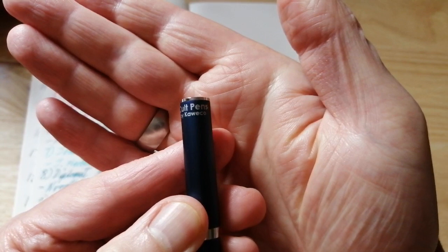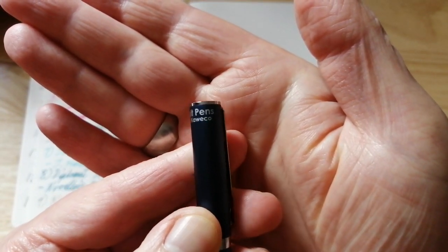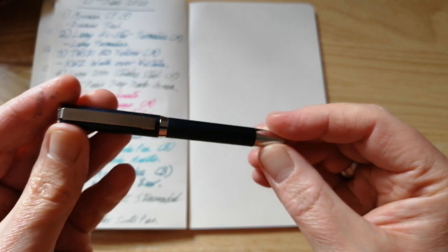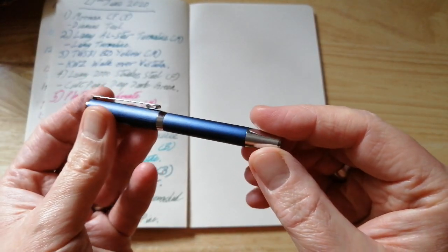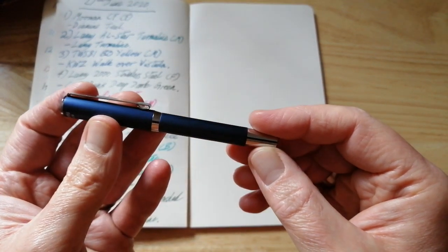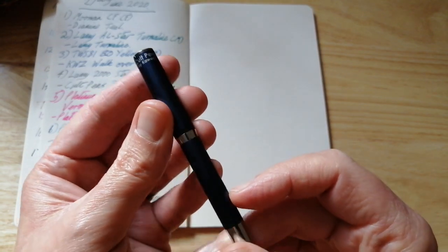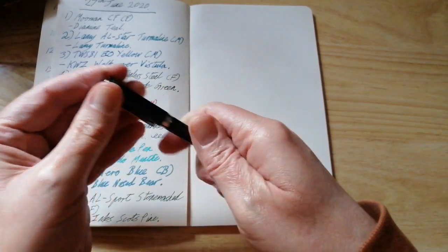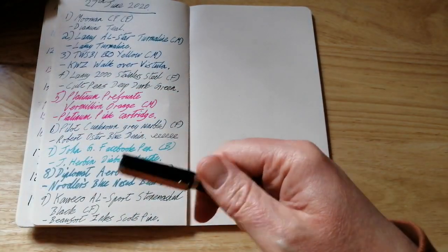I'll try and get this to focus. There we go. Cult Pens by Kaweco on the top of the cap there. I don't know how long these pens are going to be in stock for, so if you're into special edition Kaweco fountain pens, then this is definitely one that you should be checking out. Whether you like the pen or not, it's certainly one that you need to add to your collection. This is a Cult Pens exclusive, not available anywhere else. Excuse me, losing my voice already.